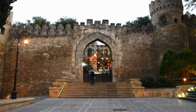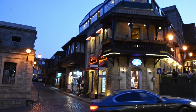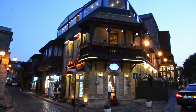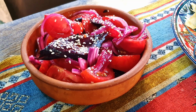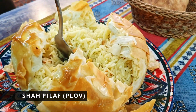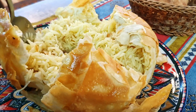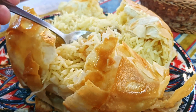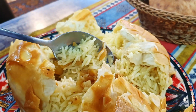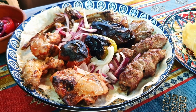My first day in Baku was nearing its end, and with the sun starting to set, I headed back to the old town to find somewhere to eat. I'd been away for almost 2 weeks at this point, so I got a side salad and something called shah pilaf, a variety of plov I believe, which is rice cooked with spices and fruits encased in a thin phyllo-style pastry. And a plate of grilled meat, you know, to balance out the salad.